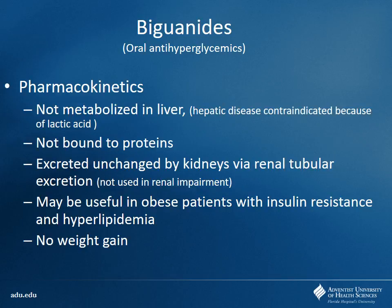This drug is not metabolized in the liver, but it does get a contraindication for hepatic disease because normally you're processing things like lactic acid through the liver, and so if you have bad hepatic disease, you may not be able to process the lactic acid, which can lead to lactic acidosis, which is not good. The big thing you want to watch out for is kidney function. These get excreted unchanged in the kidneys, and so if you have poor kidney function, you're going to have a buildup of the drug, and that can lead to that lactic acidosis. So be very, very aware of that.